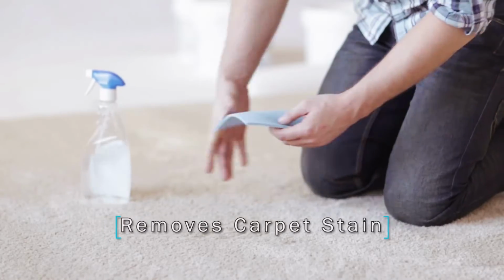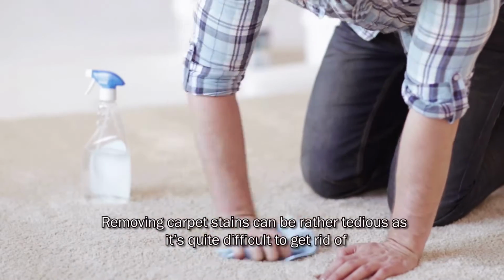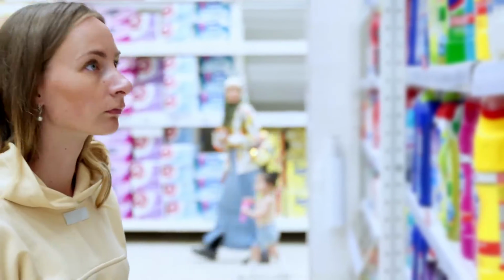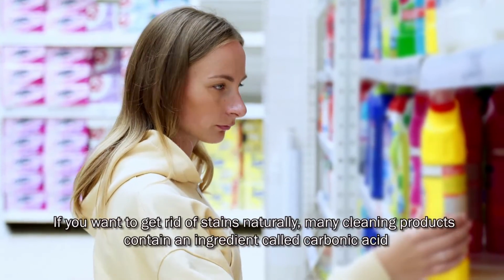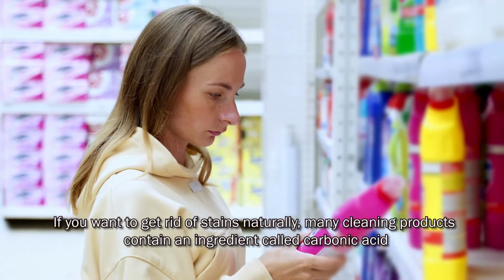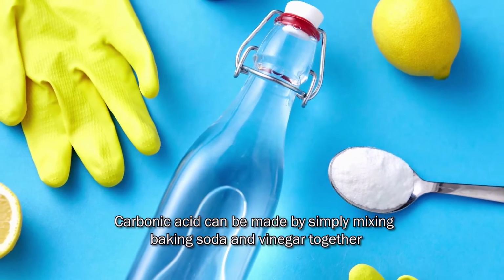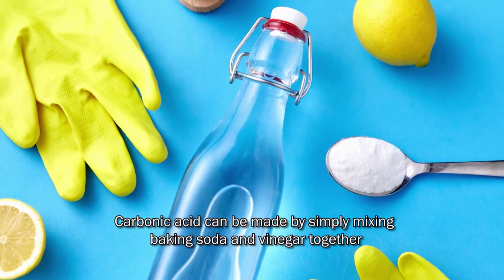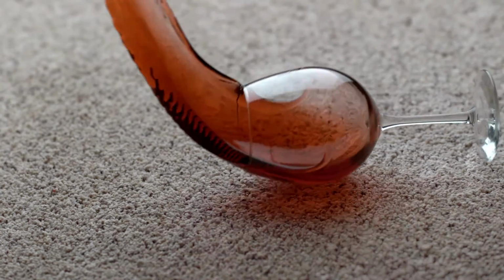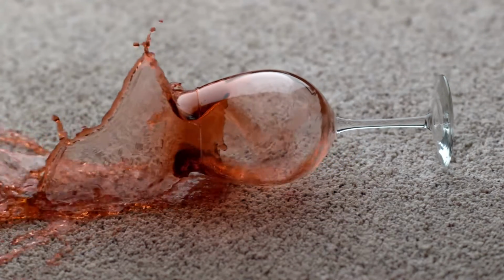Number 10. Removes carpet stains. Removing carpet stains can be tedious as it's quite difficult to get rid of. Unfortunately, some stain removal products have lots of harsh chemicals. If you want to get rid of stains naturally, many cleaning products contain an ingredient called carbonic acid. Carbonic acid can be made by simply mixing baking soda and vinegar together. These two ingredients will react with one another, which can help remove the stubborn carpet stain.